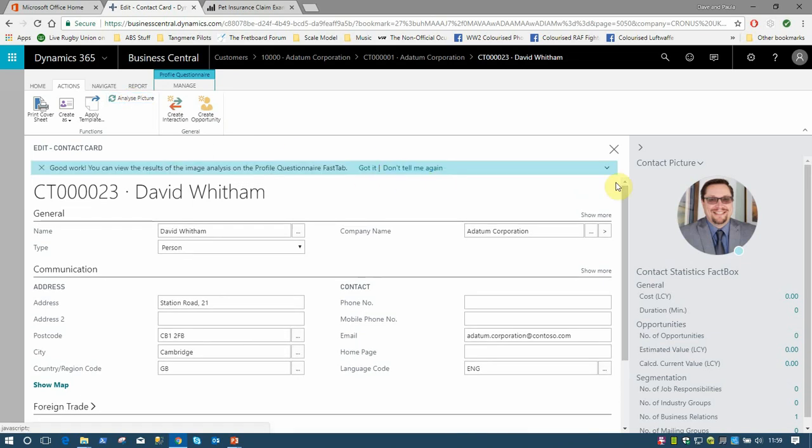It's scanning my picture. Now it's come up with this message because, if you remember, when we were looking at the items, it didn't come up saying good work, it just came up with a pop-up box of what it had detected, and that is because the image analyzer had been run against that picture before. It's coming up with this on this particular picture because it's the first time the image analyzer has been run against this image. So it's saying good work, I've successfully scanned the picture. You can see the result of the image analysis below.